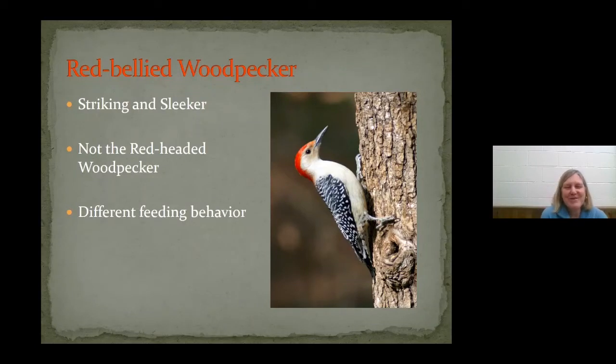Here's a great woodpecker that may come to your suet feeder. Striking, sleeker in terms of silhouette. The red-bellied woodpecker, I know you're wondering where the red belly is, but that's its name. This is a male. If you look, you'll see the red is both on the back or the nape of the head and on the front or crown of the head. If it was a female, it would just be red on the back or the nape of the head.